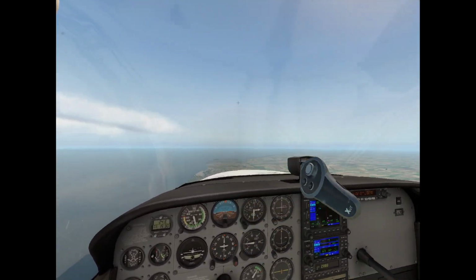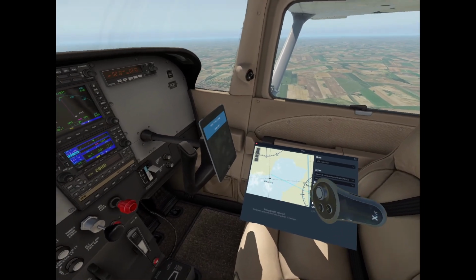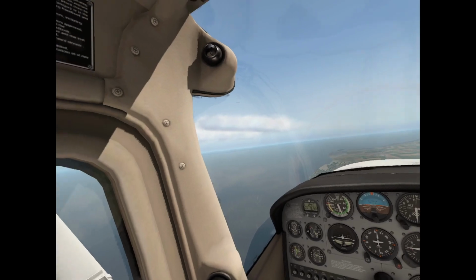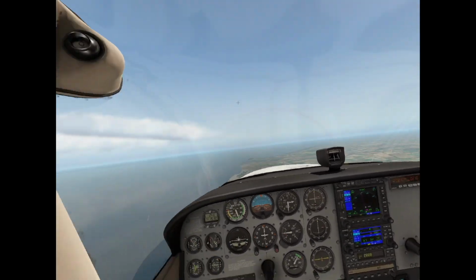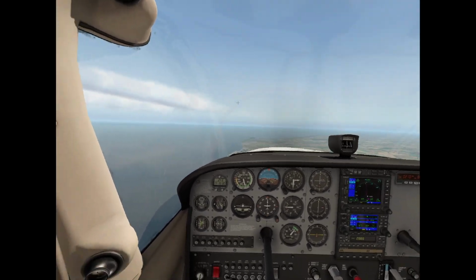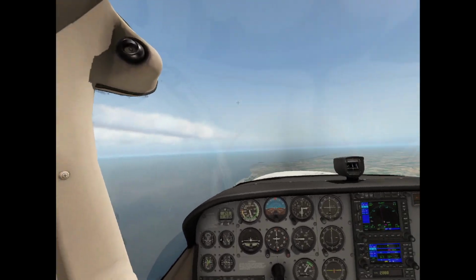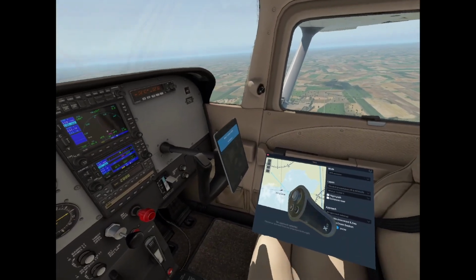Okay, so this area here is the Wash. That's this big notch here. So I'm going to fly along pretty much the north-ish shore, and then in towards Fenland.